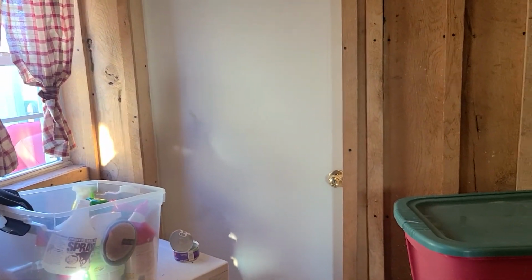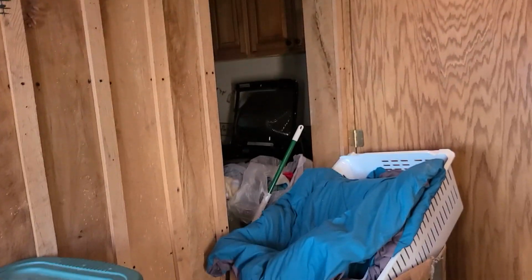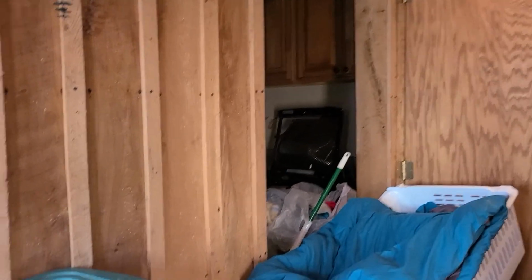The previous owners used it as an office, but we're going to use it as a spare bedroom. And then there's some storage over here, and then where that's blocked off is where the washer and dryer are. Well, just the washer right now because we haven't gotten the dryer because the other one we had was a gas dryer, and here we need an electric dryer. So this is the spare bedroom.